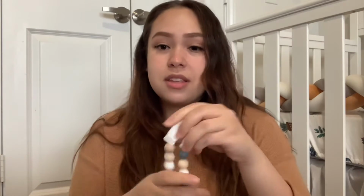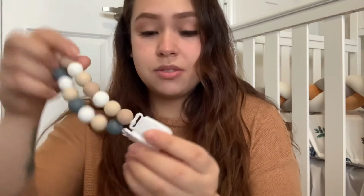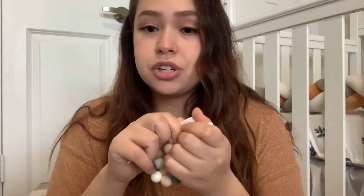And of course, if you guys are going to be using pacifiers, then I highly suggest you get pacifier clips. This is the one I have from Amazon. It's really great. You just clip it onto a shirt.